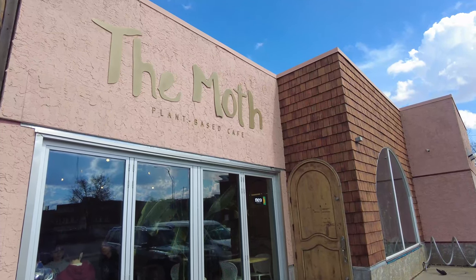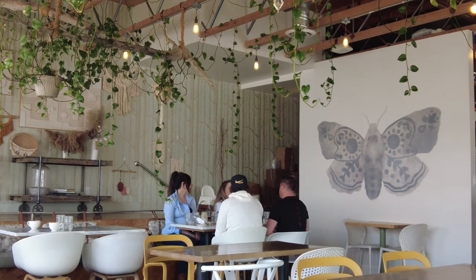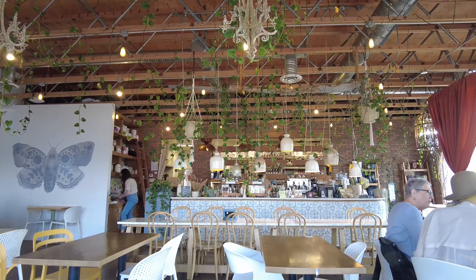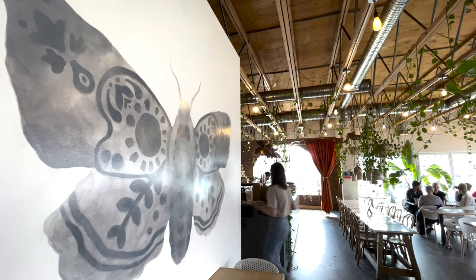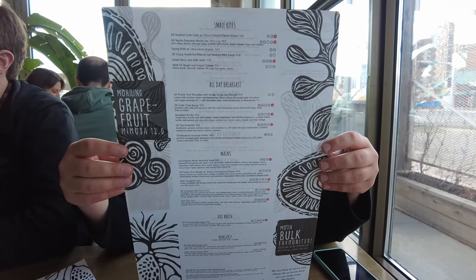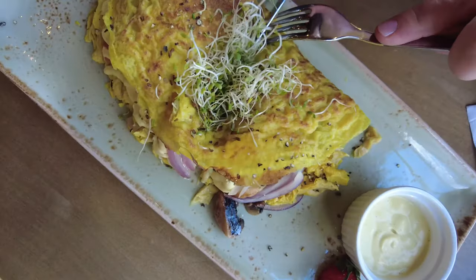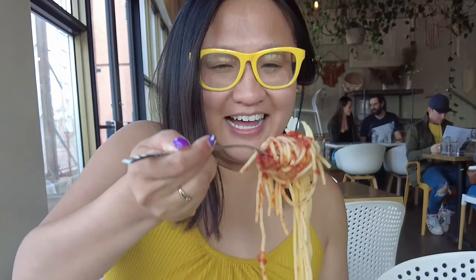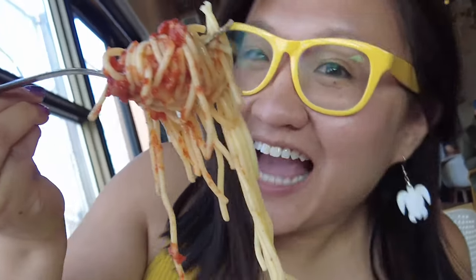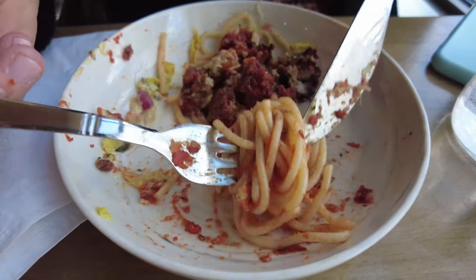Finally, stop 5 on this Edmonton brunch crawl was to the Moth Vegan and Vegetarian Cafe. The Moth is beautiful. Find hanging plants and big bright windows, as well as a lot of wood tones here. The Moth does all day breakfast, so we ordered their vegan, gluten-free omelet, which is made of bean curd and stuffed with vegetables. We also got their signature Moth spaghetti with mushroom meatballs. By stop 5, we had all pretty much hit a brunch wall.